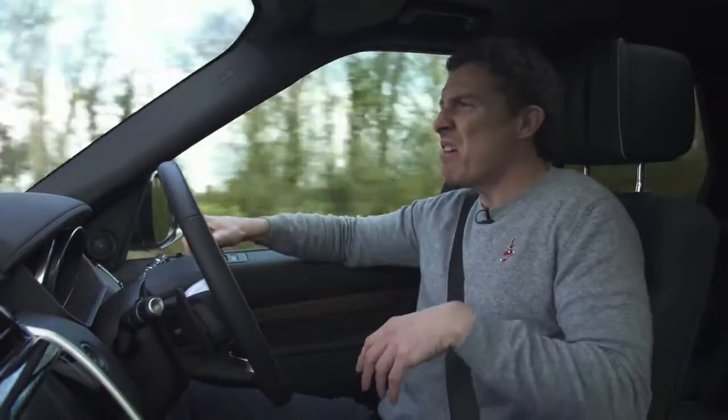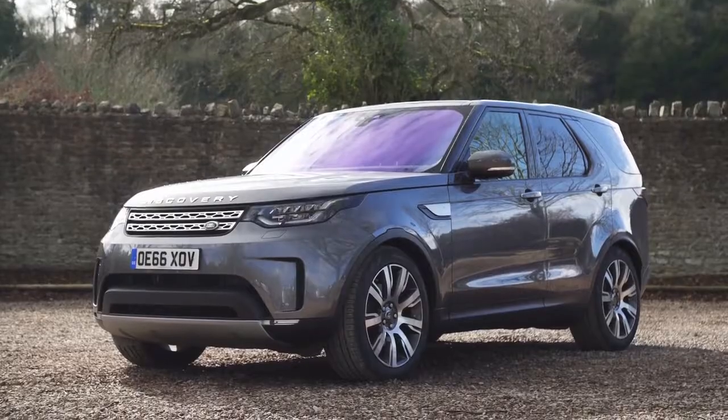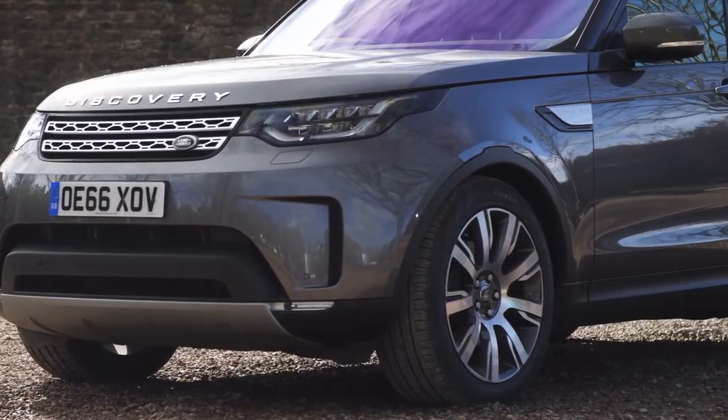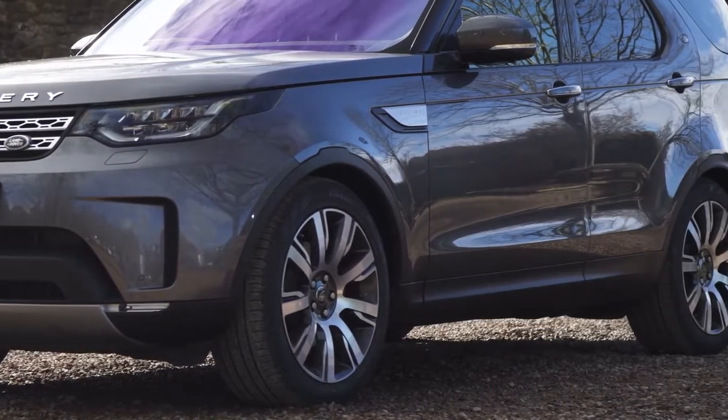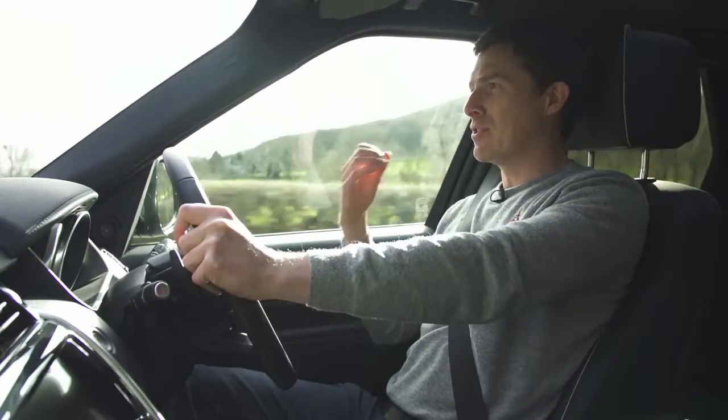For those of you going, oh, I don't like the curvy looks, one of the benefits of the curvy looks compared to the old car's kind of slab-sided design is that it's more aerodynamic, and as a result, you get less wind noise, and that makes it more peaceful to travel in on the motorway. And of course, you've got that brilliant driving position.